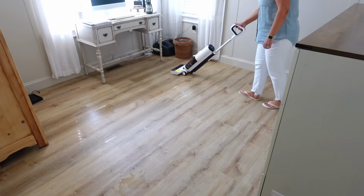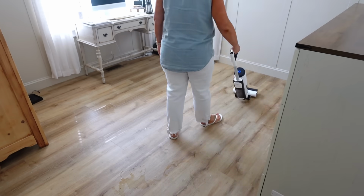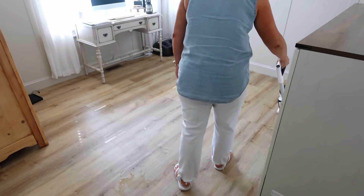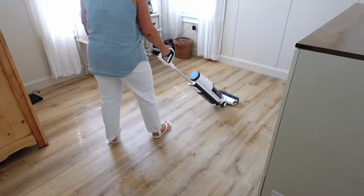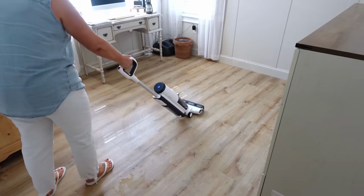This one is really, really soft, so soft that you have to be careful. I've slipped on it so many times, but it is really, really soft. The kids all come in and pretend to skate on it. It's really nice, and it really has warmed up the space.